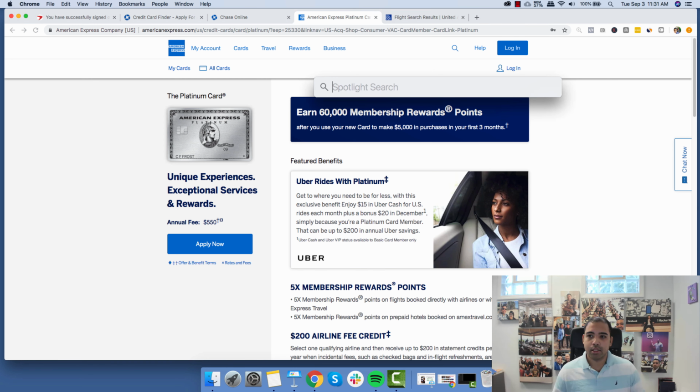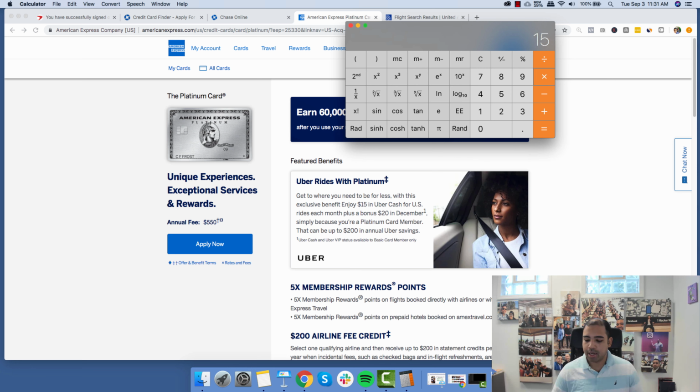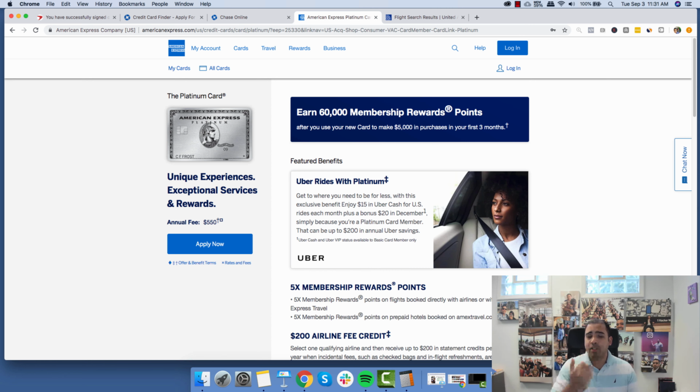So imagine, let's do some math here. Okay, $15. Let's see if it actually makes sense. So we have $15 times 12. Actually, $15 times 11 is $165, plus $20 in December. That's $185 in free Uber rides. So if you take Uber a lot, then you can actually get that. Another cool thing is you can also get free VIP status as well. VIP status means, and I've noticed this on my card as well.